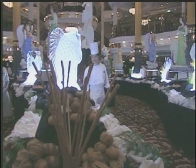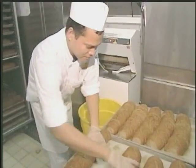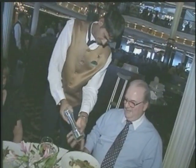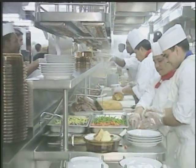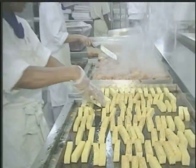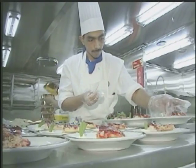Gourmet meals and exquisite food service are what you expect from a Royal Caribbean vacation. And behind each delicious taste treat is a skilled culinary team. With more than 5,000 guests and crew members on board, the 210-person galley crew must prepare more than 22,000 meals every day, in addition to more than 49,000 appetizers and 63,000 desserts every week.